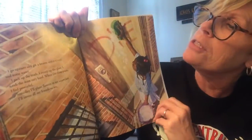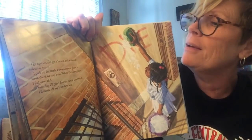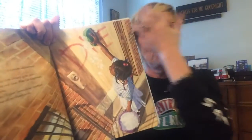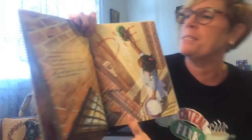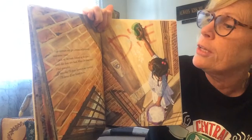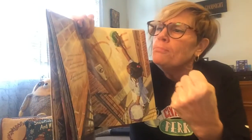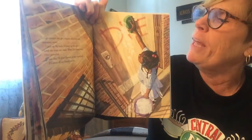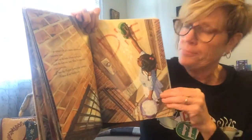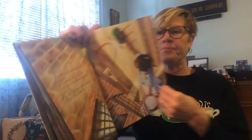I go upstairs. Oh, and I get a broom. Anybody have that in their brains? Oh, and a sponge and some water. Now, what do you think she's doing? I agree. I think she's going to take care of business. I pick up the trash. I sweep up the glass. I scrub the door very hard. When dye disappears, I feel powerful. Someday, I'll plant flowers in my courtyard. I'll invite all my friends to see. I love it. Fantastic.